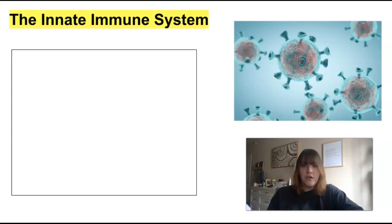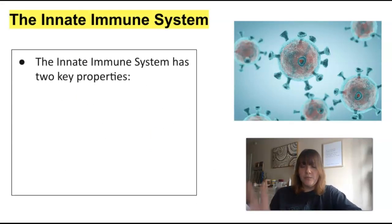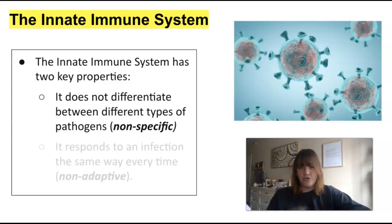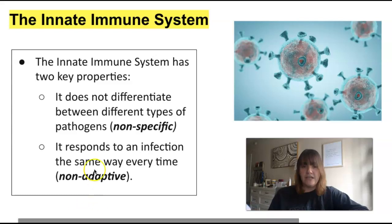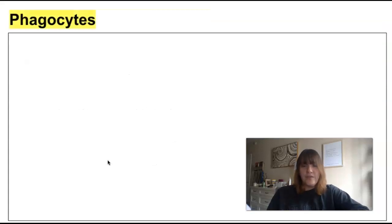pathogen. So the innate immune system is going to have two key properties. This is our second line of defense, and it does not differentiate between different types of pathogens, meaning it is non-specific. It is going to be the same for any pathogen that enters your body. And it responds to the infection in the same way every time, meaning it is non-adaptive. So this innate immune response is non-specific and non-adaptive. So make sure you have that.